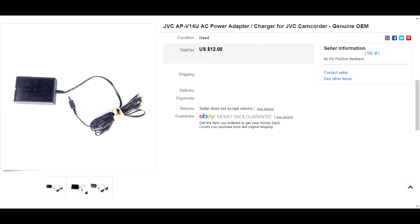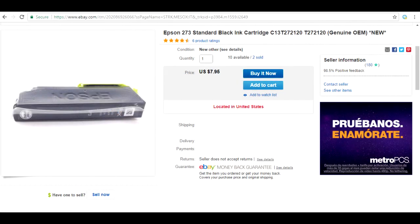All right, let me go to the next item. If any of you don't know, ink is really worth money. As you can see, I have this little individual pack of ink. What happened was I went to the thrift store and I saw a box full of it. They had at least 10 packs in a plastic, never been used, practically new.